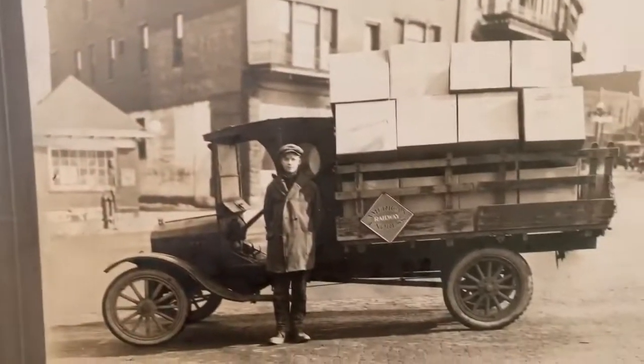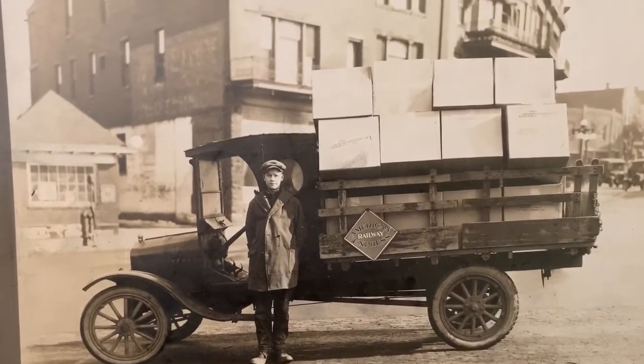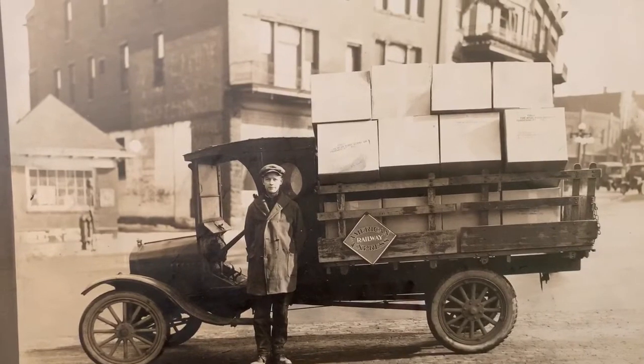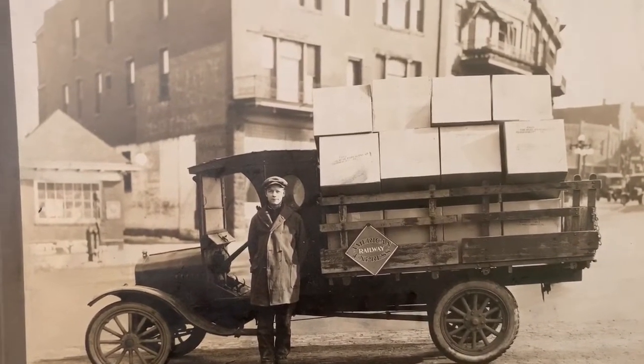Here's another picture of an express freight delivery truck. Also, that same gas station can be seen there, the Mountain Gas Station. This is in downtown Vandergrift on Washington Avenue.